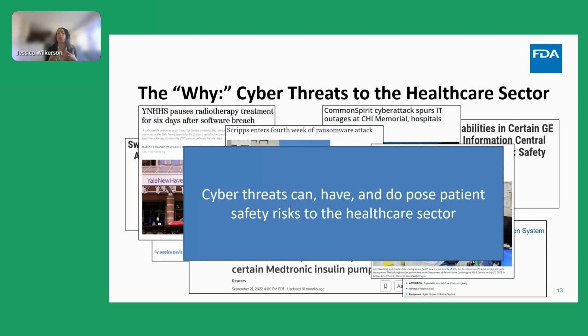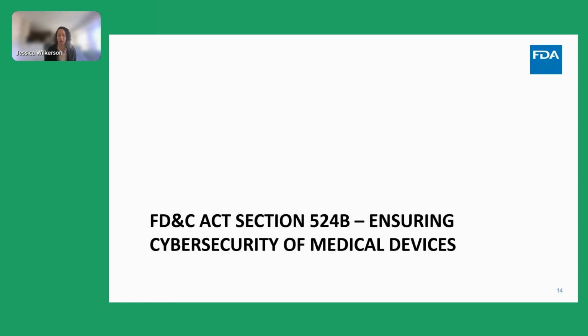So that is why we spent 6 years and 102,000 comments, that's not an exaggeration, on the last version of our draft guidance, because it really does matter, because we really are seeing these things affect medical devices and the cybersecurity of those medical devices in ways that can have and have had patient safety risks. So now that I have gone over that, we're going to actually dive into the new law.